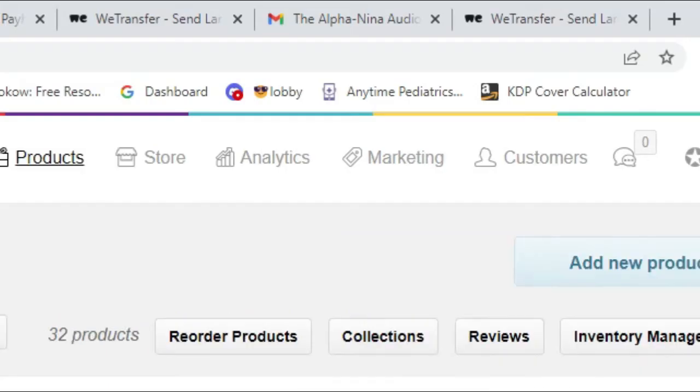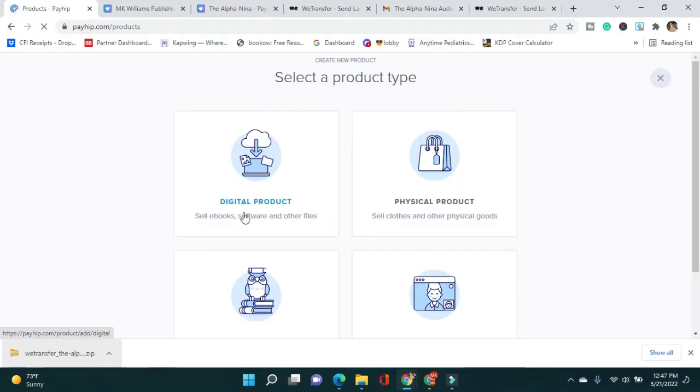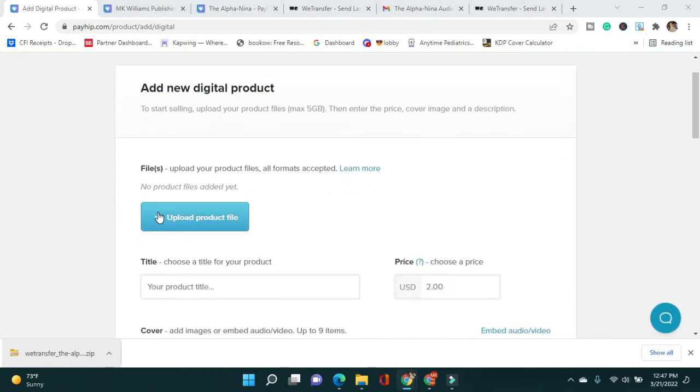All right, so from this products page up here, I'm going to click Add New Product. This is a digital product. Okay, so first things first, they're going to ask me for the file. That's why I had to do the zip file first.